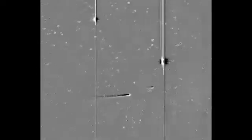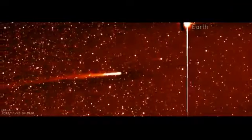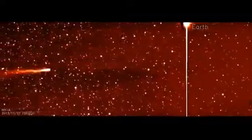In the movie, which spans a 3+ day period from November 20 to November 23, the Sun is to the right, off-screen. At first glance, Earth and Mercury appear to be labeled backwards. The strange arrangement is actually correct. This is how the two planets appear from STEREO-A's vantage point over the far side of the Sun.